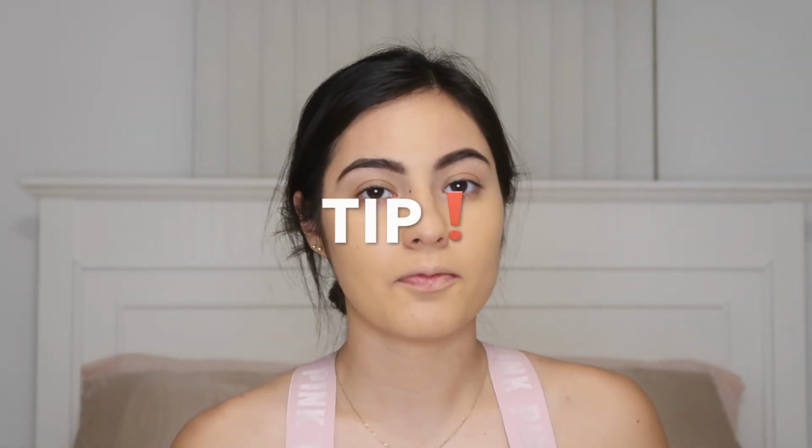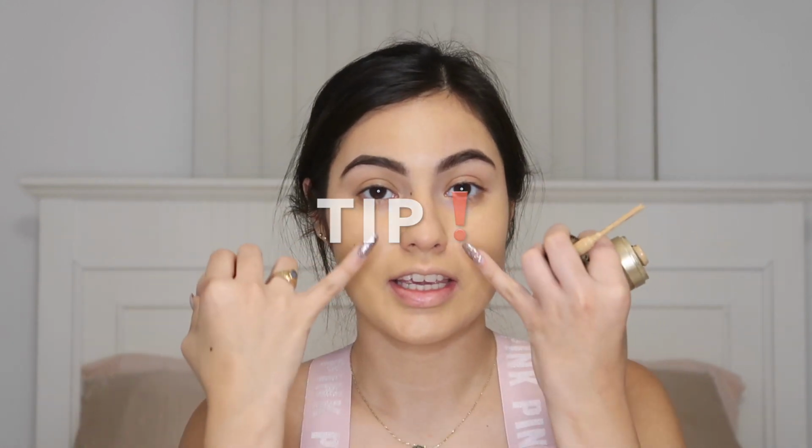Now, here's a tip for you ladies who don't like it to look cakey underneath the eyes. When I apply my foundation, I personally don't like to bring it down underneath my eyes, because you don't want to have a layer over layer over layer, then put powder, or else it's gonna look flaky and cakey. It doesn't matter what products you use, at the end of the day, when you put a product on top of another, it's not gonna look good. Personally, that's what I think, but you could do whatever floats your boat.